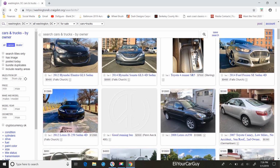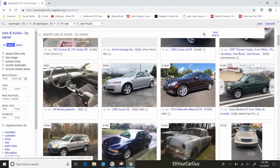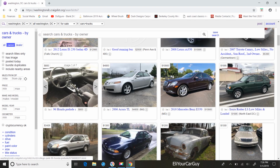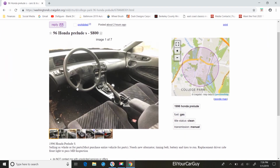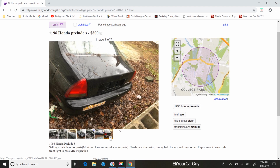Back scrolling down here, we really have a lot of newer vehicles on here for under the $10,000 price range, but that's going to be for another video. We're going to keep scrolling down here. And it looks like we have a '96 Honda Prelude for $800, selling as whole or parts. When somebody says that, it's really just something you should stay away from.